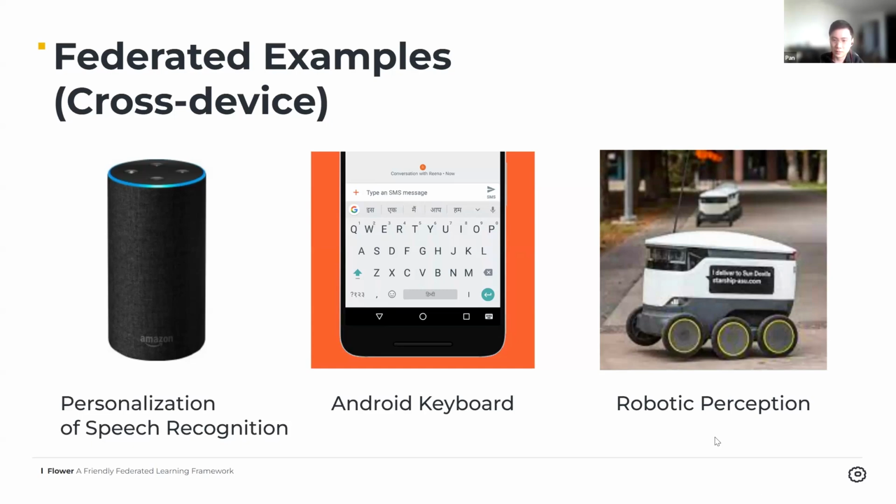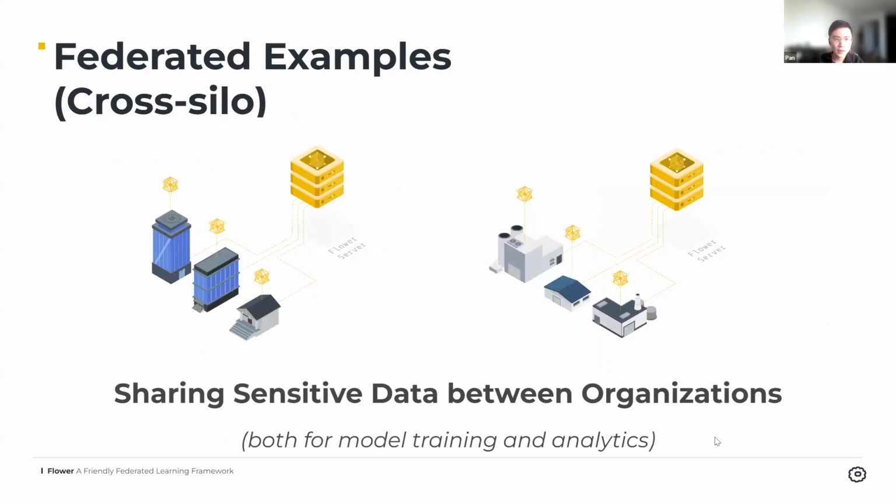We also use federated learning in robotic perception. And there are also many cases of cross-silo, which basically means collaboration between different organizations and companies. It's not physical sharing, but more like using sensitive data distributed across different organizations to train a joint model without physically sharing that sensitive data. So the data never moves. And this is already used in many industries for both model training and analytics.